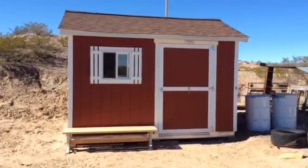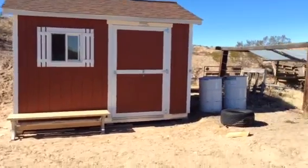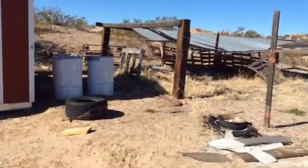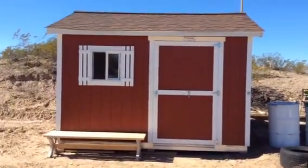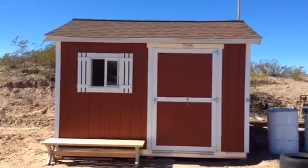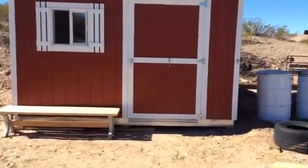So the shed is adorable. It's from Tough Shed and I adore their sheds. I feel they're well made and very reasonably priced. And this one I bought as is off of their site. This is January 2017, and I bought it off their site. They were clearing things out, so actually I'll show you inside it.